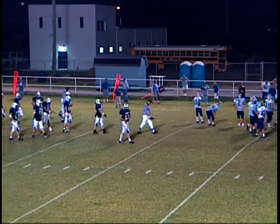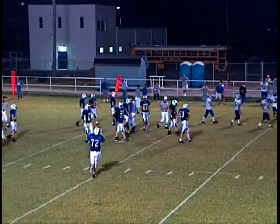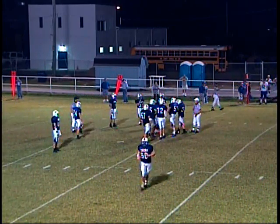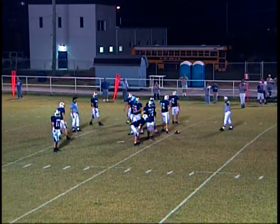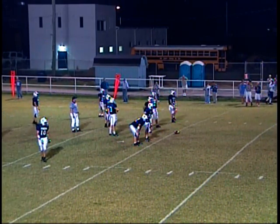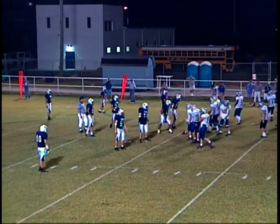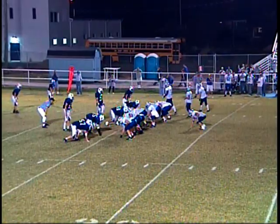So this will be the first penalty of the game accepted. That'll be a 10-yarder. Moves it back to the 25. Tigers won't decline that one. No. And that will make it 1st and 22 from the 25. So 1st down and 22 for the Hornets from their own 25. Or excuse me, the Paintsville 25.